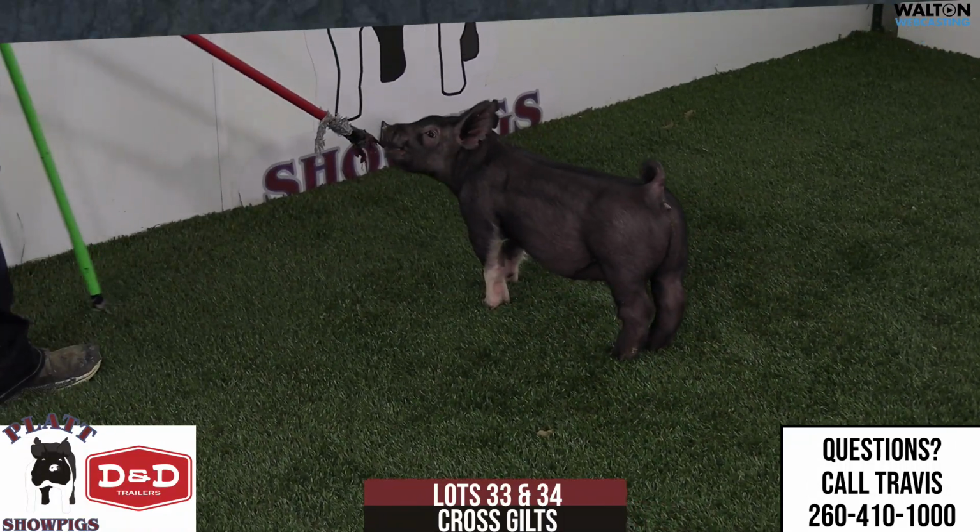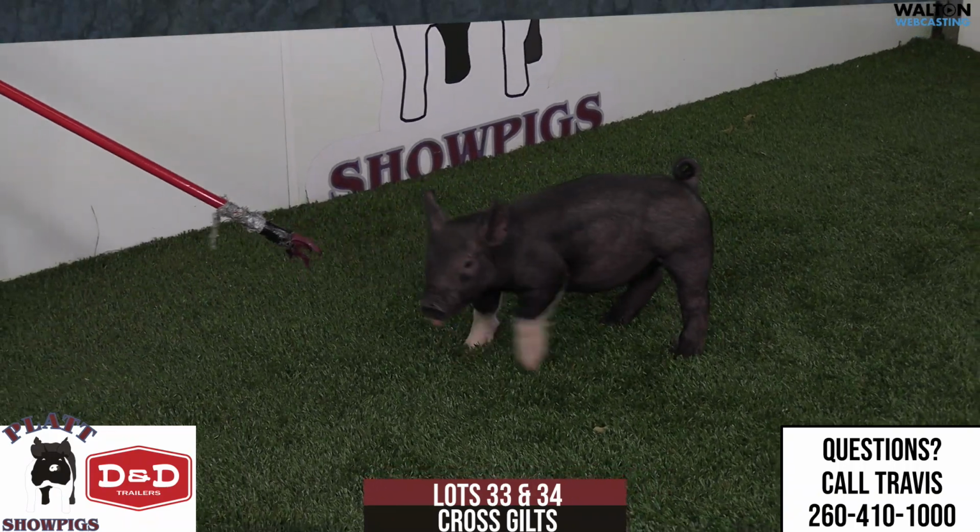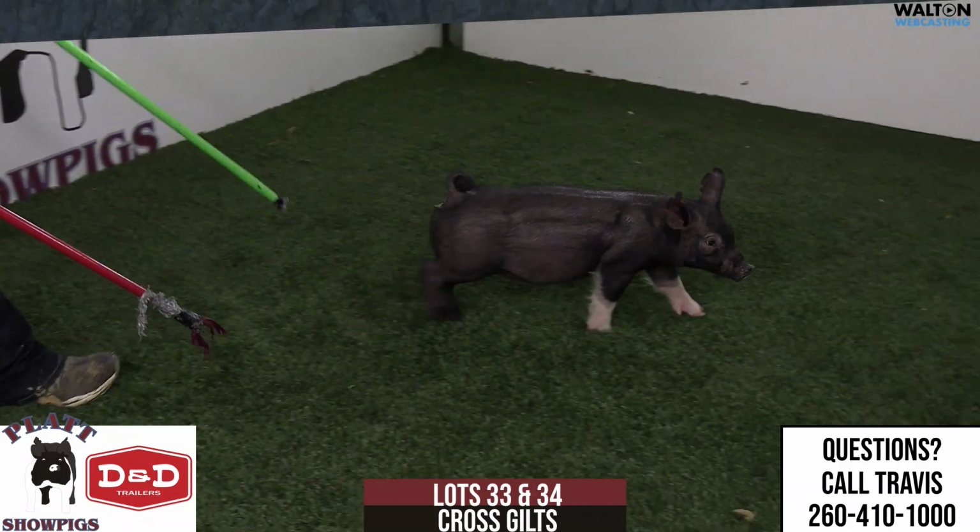She's got a big hind leg. Proportions are good. She's square. She's mobile. She's good looking and has a little more dimension for a Spread the Word.